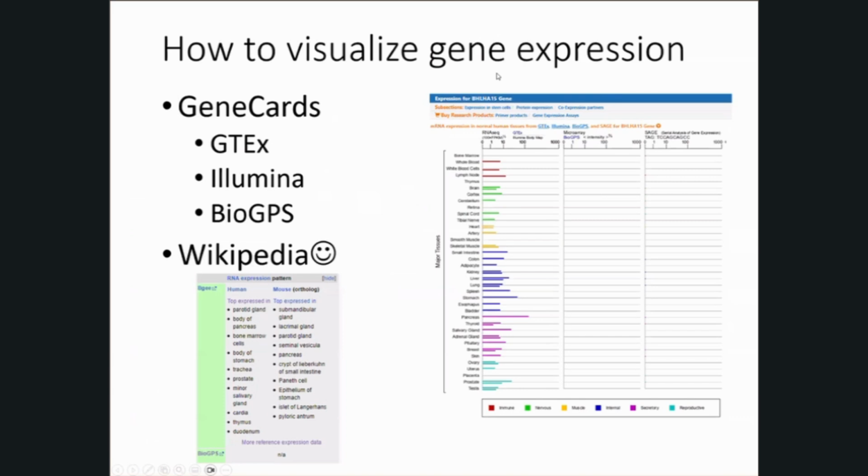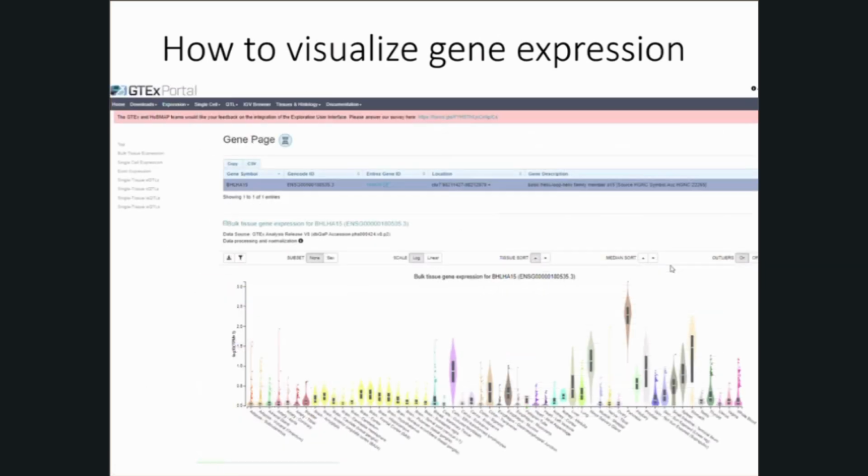So how to visualize gene expression, and I'm looking at the clock. I see we're at the top of the hour. I'm gonna bring this to a grand finale in the next two to 3 minutes. How to visualize gene expression. Any gene you're interested in, I'd hit up GTEx, Illumina, or BioGPS, but the first place I go to learn about a new gene protein is Wikipedia.